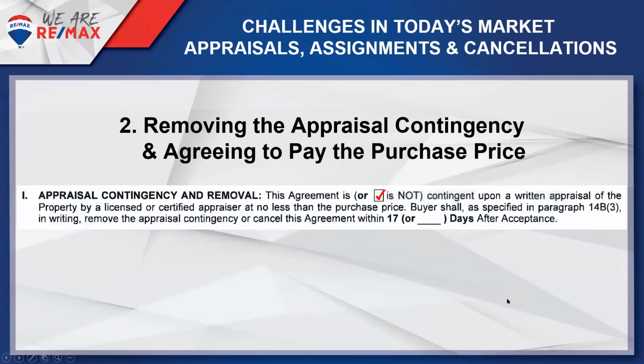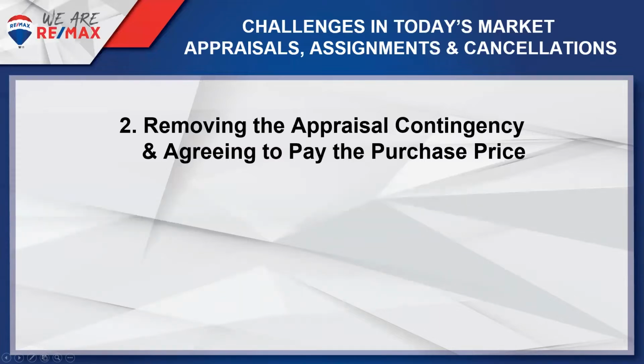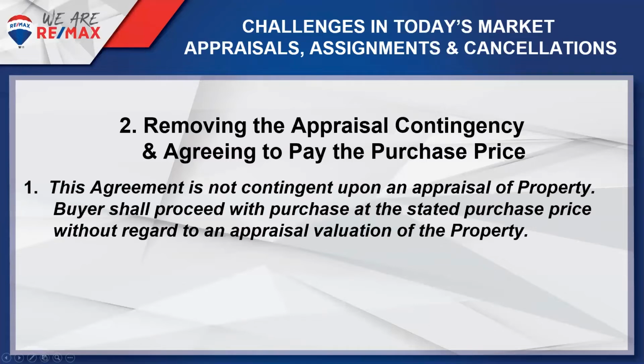It's not contingent upon a written appraisal. And then you would add the following in an addendum or in your counter offer if you were countering it back, but usually this would be provided by the buyer. And in the addendum, you would say this agreement is not contingent upon an appraisal of the property. Buyer shall proceed with the purchase at the stated purchase price without regard to an appraisal valuation of the property. I'll make this available. I'll give this to Lindsay this afternoon, and she'll distribute this to everybody, so you'll actually have this language in front of you. This is the exact same language I covered in April, but I am going to make an important change in one of the clauses here in a moment.